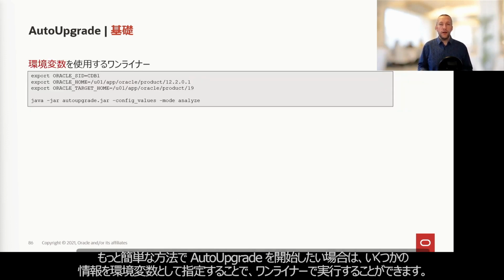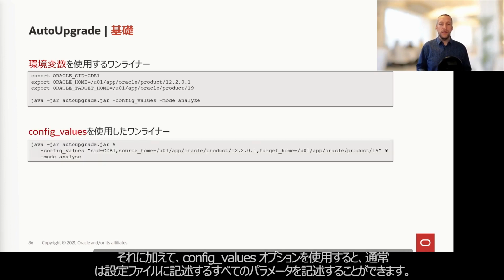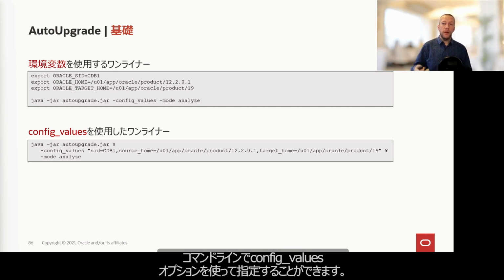If you want to start AutoUpgrade in an easier way, you can do it in a one-liner by supplying some of the information as environment variables. In addition to that, you can use the config values option to put in all the parameters that you would normally put in your config file. You can specify them on the command line using the config values option.